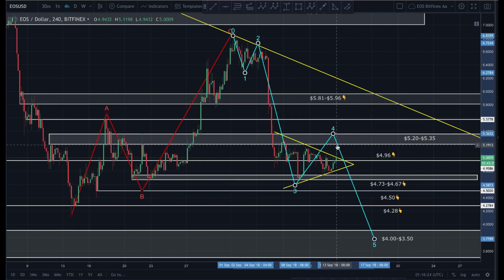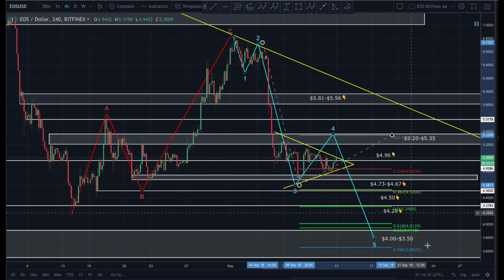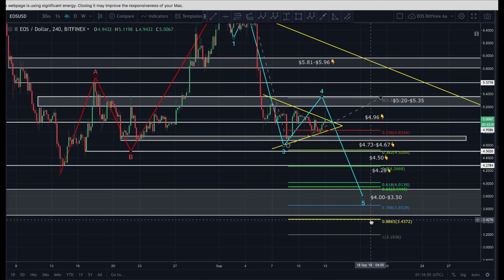If this does end up being the count, what are we going to look for as a target for that 5th? Let me get it right on here, guys. Assuming that 4 ends where it is, we're looking at a 5th wave target somewhere in the neighborhood of 3.20. That would be a 1-to-1. Now, we know EOS is very famous for one of two things: an extended 5th wave or a shortened 5th wave. It's very rare that you actually get a very technical 1-to-1 5th wave. So usually it's very extended or very shortened.